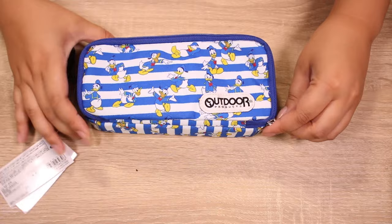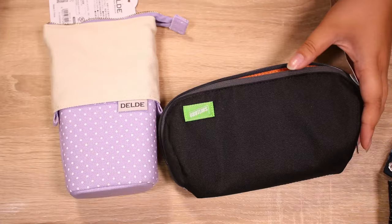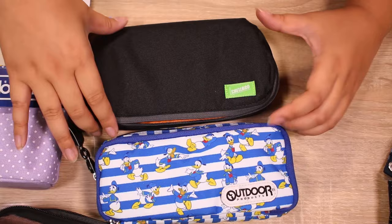So honest review, this one will probably stay at home. When I travel, I probably will take this one because it turns into a stand. This one also has a lot of potential for travel. It's actually about the same size as the Donald one, but much better design.